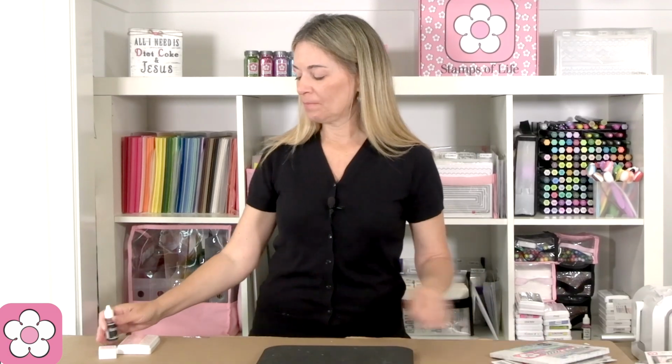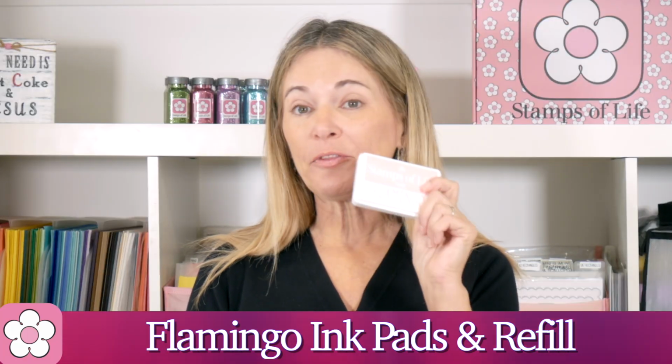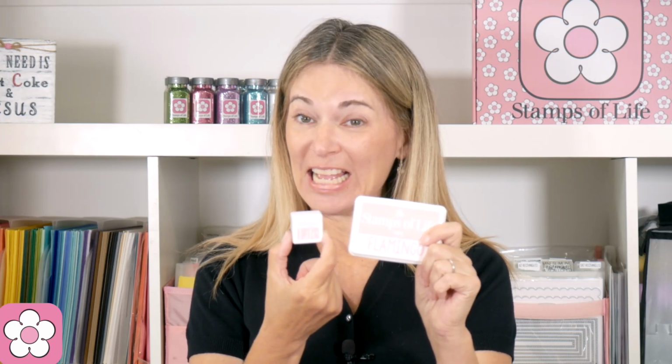Last but not least, finally, I get to bring to you our Flamingo ink set. So this is the Flamingo. You're going to get the big pad, you're going to get the refill, and we now include the mini. So you're getting all 3. You don't have to wait for the minis anymore.